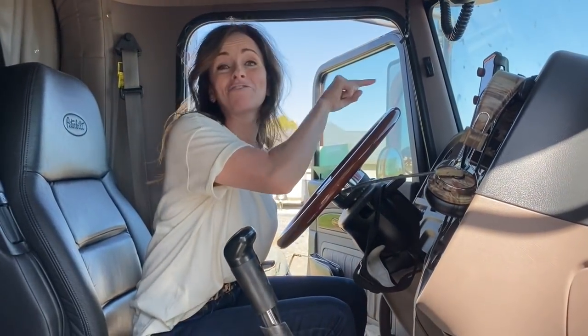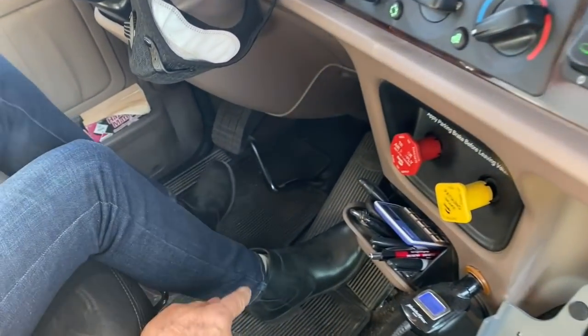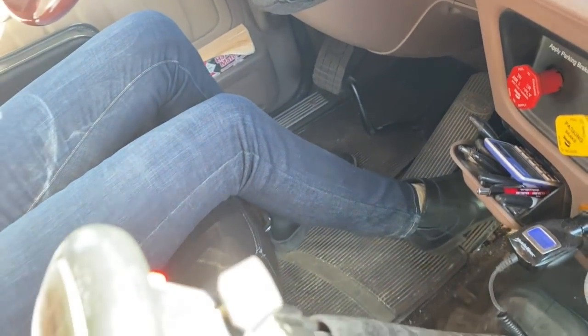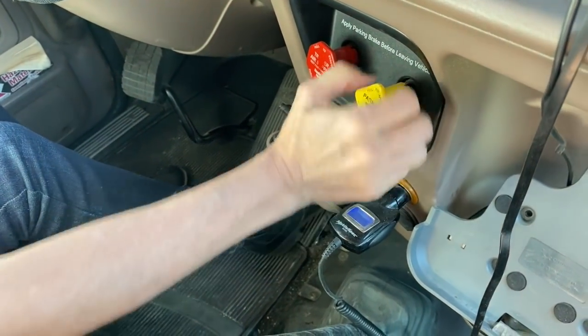You guys, I need a booster seat for this. I can't see over. The brake. This is the brake. Yeah. Okay. And that's the clutch. Yep, got the clutch. This is the gas. All right. So if you have to push that in. All right, pushing this in. Push it hard.